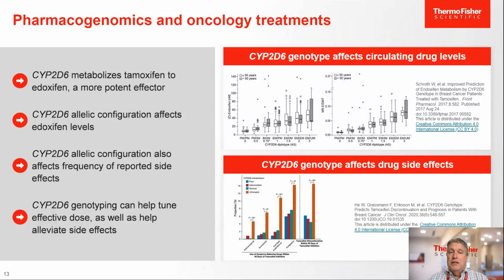But the CYP2D6 allelic configuration can also affect the frequency of reported side effects. So that's shown on the bottom part of this graph here, where again the individuals are shown as either poor metabolizers, intermediate metabolizers, normal or ultra metabolizers, shown by the gold bar. In this particular study, the researchers surveyed people on tamoxifen and therefore endoxifen to find out what their report of side effects were.